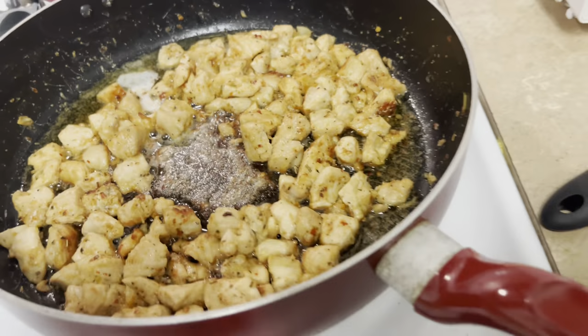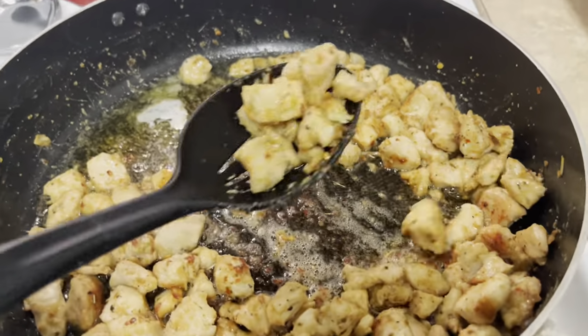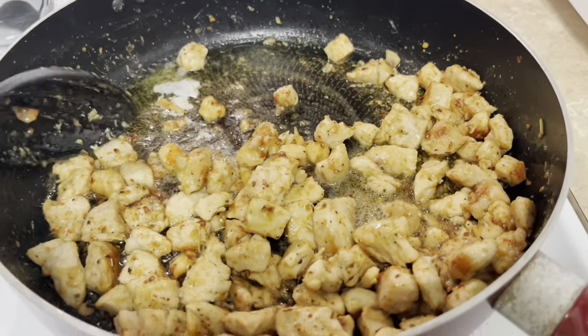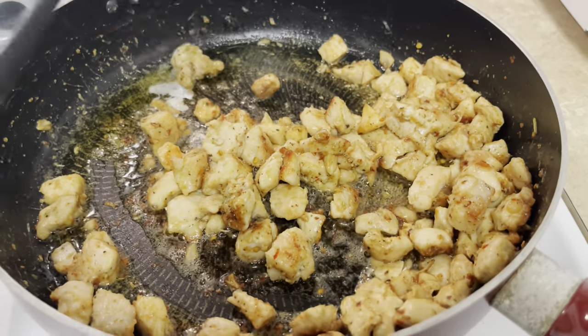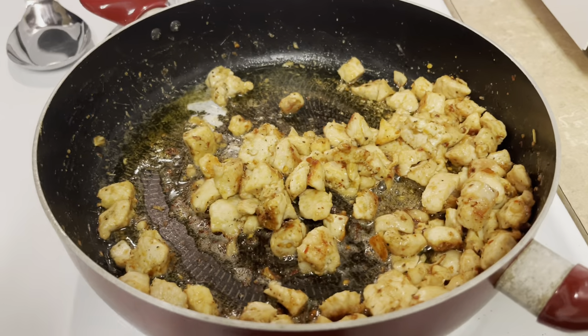All right, you guys, the chicken is done. But you see how kind of chunky it is? I do want to chop it down a little more so it won't be so chunky and it'll stretch a little further. So I'm going to chop it down now, and then I'll get it back into the pot.